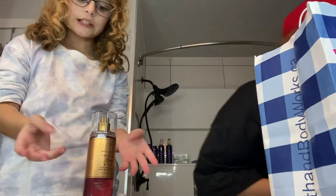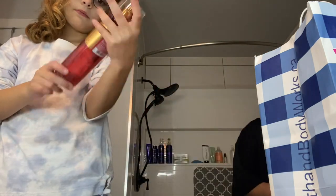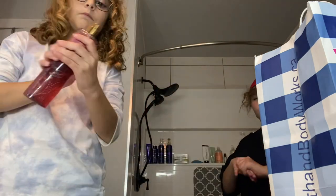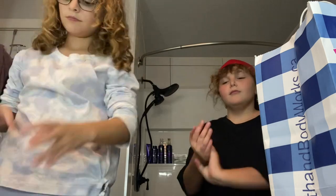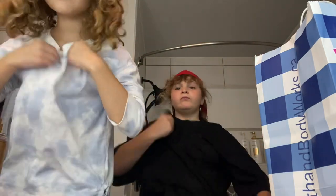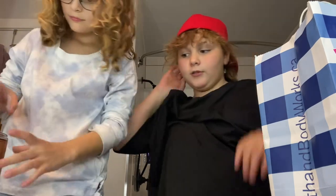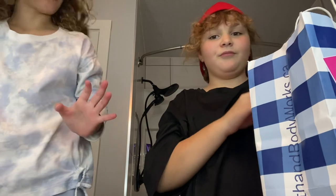Okay, next up we have this apple and honey perfume. So it's by Bath and Body Works. So. Hey girls, that's enough stinking stuff. It's like a perfect Halloween smell. Okay, next. Oh, but I'm just finishing up fast.